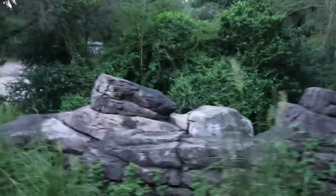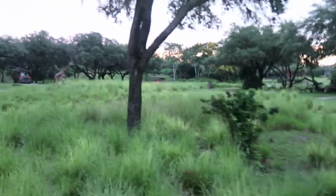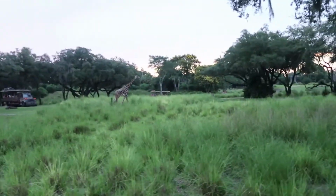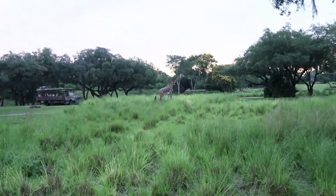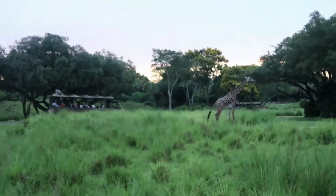Now, looks like the first animal we're going to spot here is going to be the Maasai giraffe. Now, towering at about 20 feet tall from the ground up, they are the world's tallest animals. Now, their tongues are quite lengthy. Their tongues are going to measure about 18 to 20 inches in length. It'll help them reach leaves that are difficult to grab from the trees and at a distance as well.